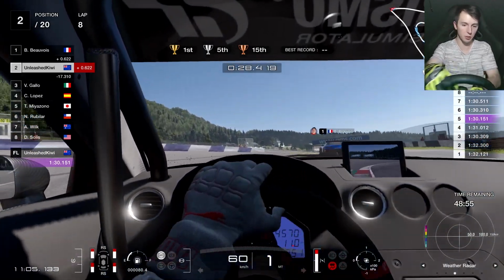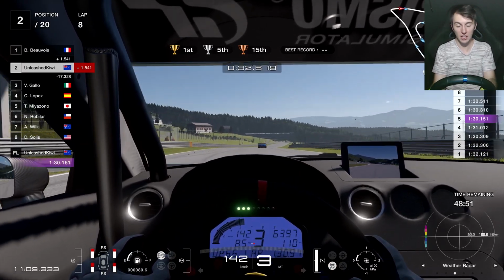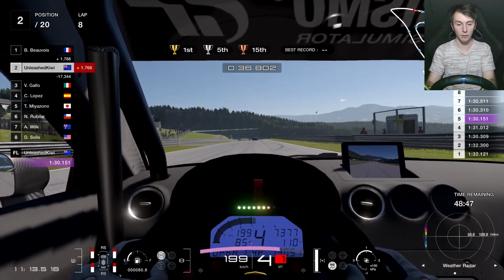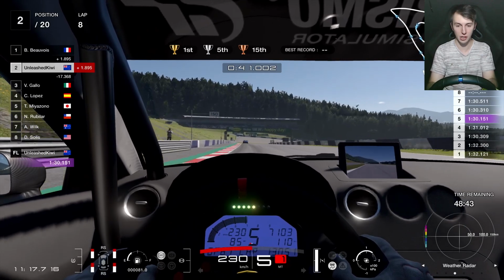I've just gone super deep into that turn. But yeah, it's a little bit broken, I think, that he just takes off. He's got so much straight line speed. The only place you can catch him is through the turn. So from after this turn and towards the end of the lap, that's the only opportunity you really have to catch this guy. So here we go.